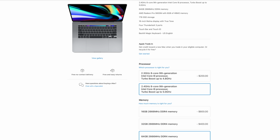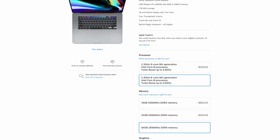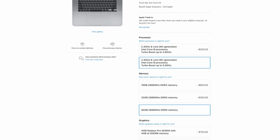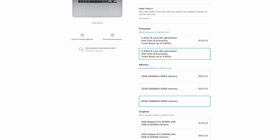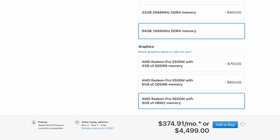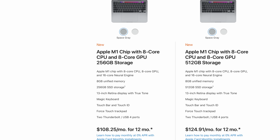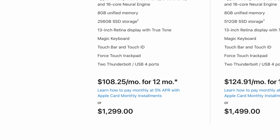Probably a good idea. So just to put this into perspective, if you were going to buy a MacBook Pro 16-inch fully loaded today with its lowest storage configuration at 1 terabyte, it would cost you $4,499 before tax. Well, the new M1 13-inch MacBook Pro with 8 gigs of unified memory and a base storage of 256 gigs will cost you $1,299 before tax.